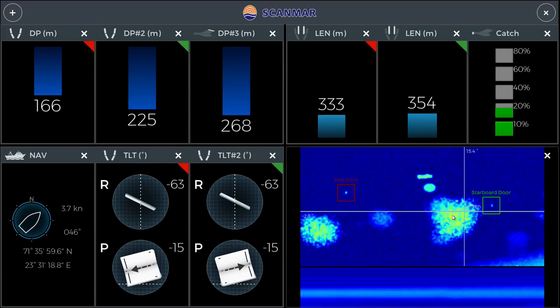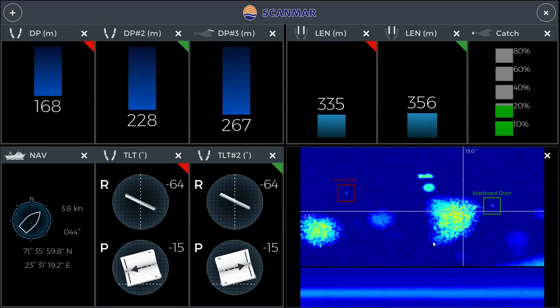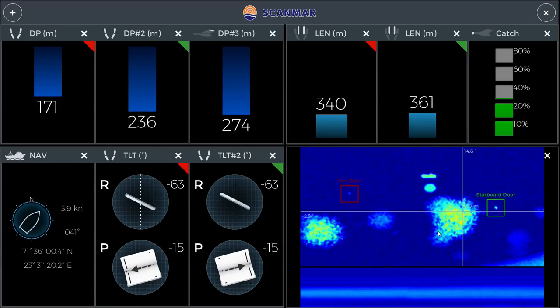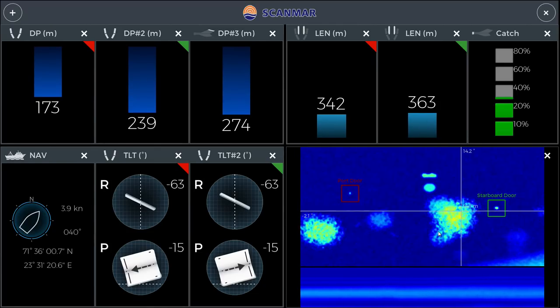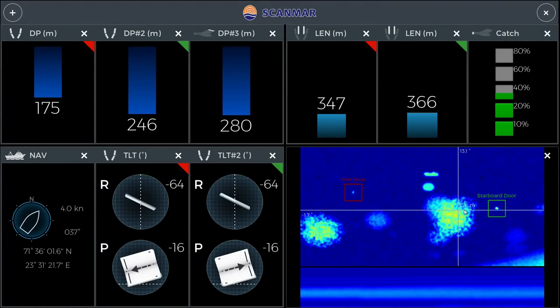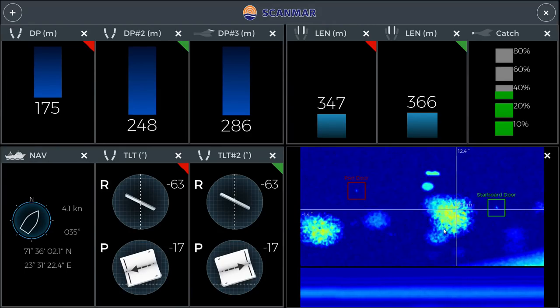Okay, we're now catching this group of fish here. You can see it's coming up to 20%. In fact, we're going to hold there. So that's 370 metres, 280. So we're catching... maybe it's not those ones.